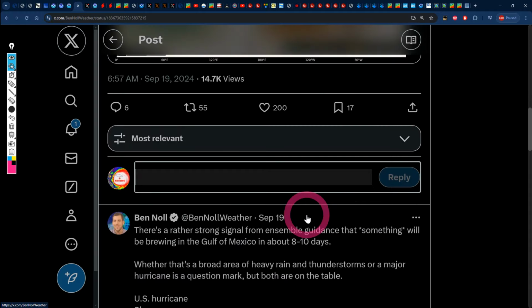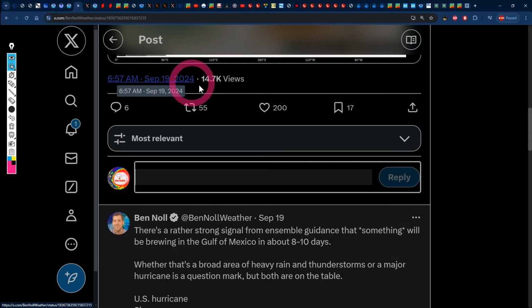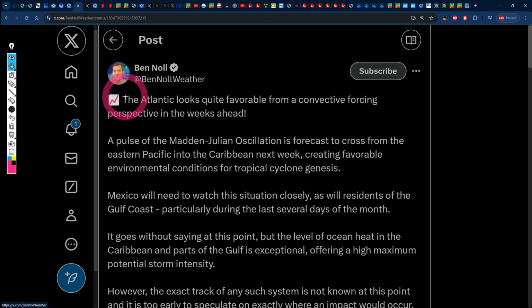According to what Ben Noll posted, by the way, he made this post at 6:57 a.m. on September 19, yesterday. He stated here, the Atlantic looks quite favorable from a convective forcing perspective in the weeks ahead. A pulse of the Madden-Julian oscillation is forecast to cross from the eastern Pacific into the Caribbean next week, creating favorable environmental conditions for tropical cyclone genesis. And what is he talking about? Madden-Julian oscillation. He's basically talking about rising air. And he's saying that this pulse of rising air that we know causes a lot of thunderstorms and then causes these thunderstorms to easily develop into tropical depressions, if not tropical storms. It is expected to move from the eastern Pacific into the Caribbean next week.